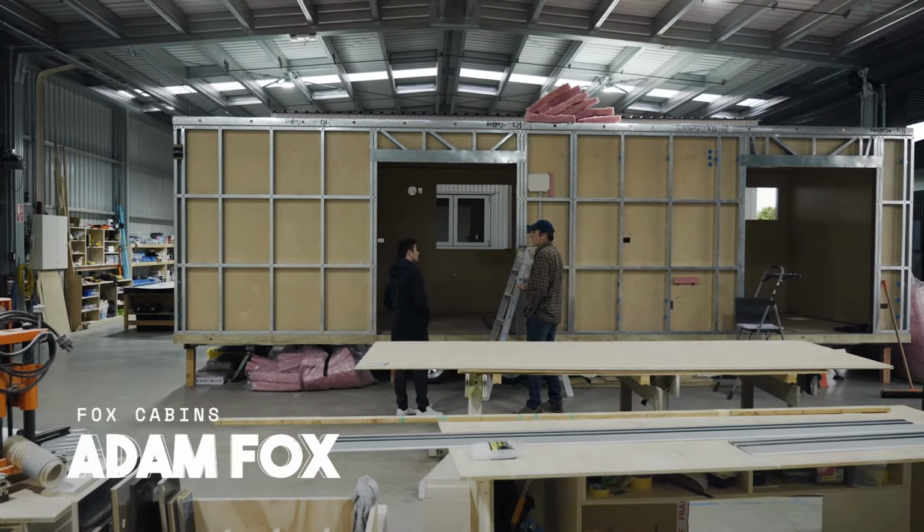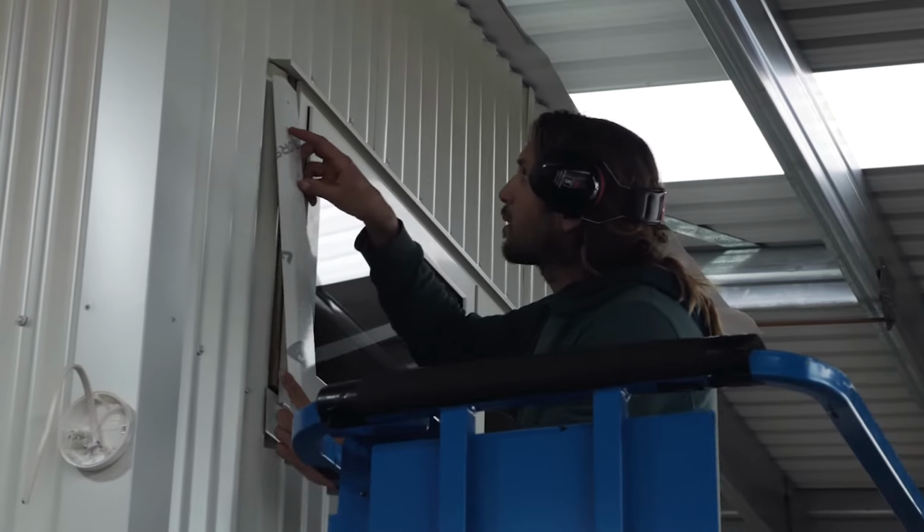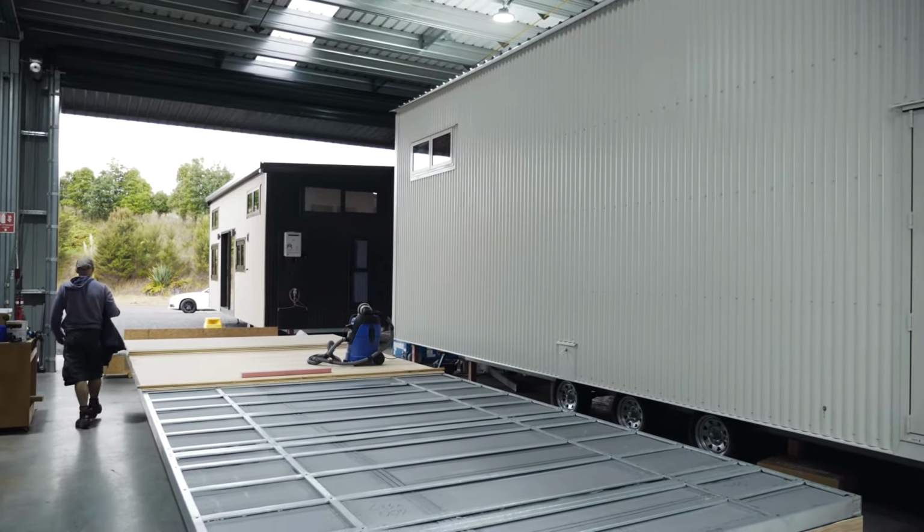We're a custom builder. Nothing's ever built the same way twice. And so normally the client comes in, tells us what they're trying to achieve, what the budget is, so we know what we're sort of playing with. And then we start to sit down and figure out what we can build to keep in the budget and to get them the tiny home of their dreams, what they want.